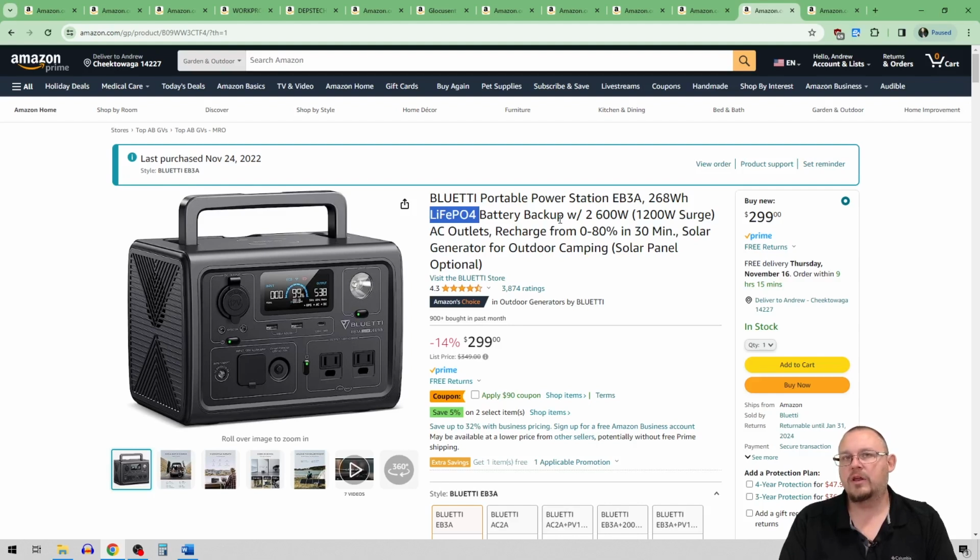And if you're going to have one of these in your vehicle where it could be banged around, or on a job site where it could be banged around or dropped or something like that, anything where that battery could sustain some damage, you're going to want to look for these lithium iron phosphate batteries, because they don't have nearly the, let's call it, explosive tendencies of some of the other batteries out there.